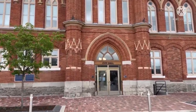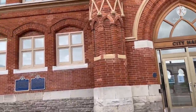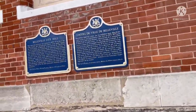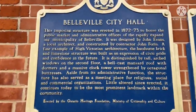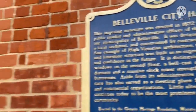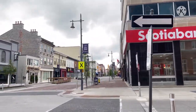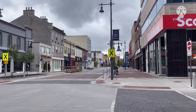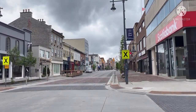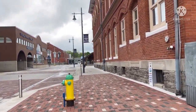Let's cross the street and let's see. It's a beautiful building actually. Beside the Scotiabank. And actually, you see, this is very beautiful. It's just like a small downtown. Yeah. Beautiful place. And we'll go at the back of the building.